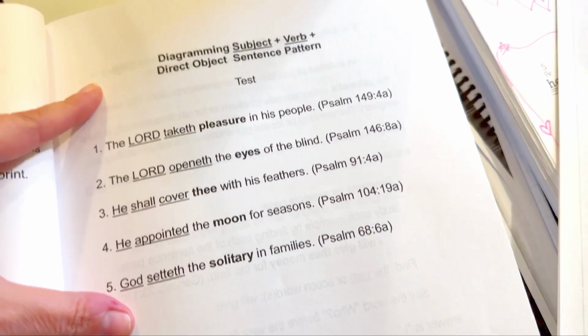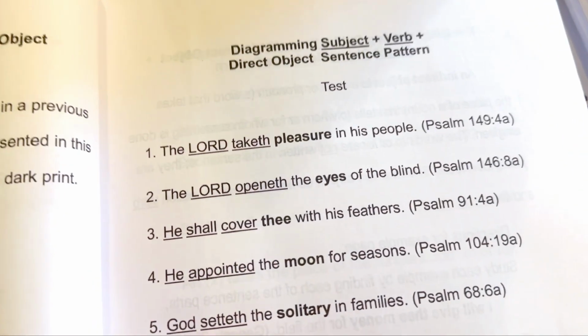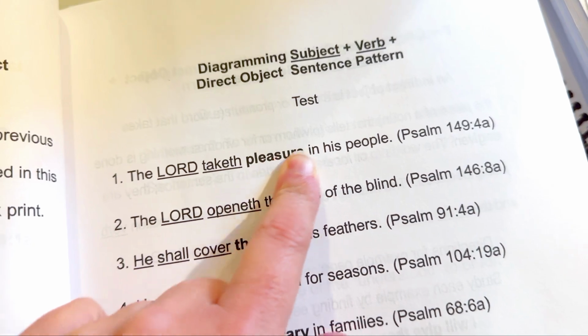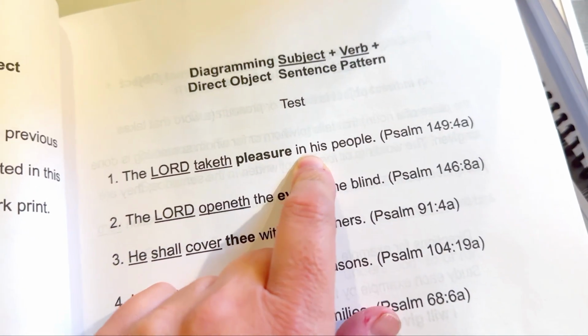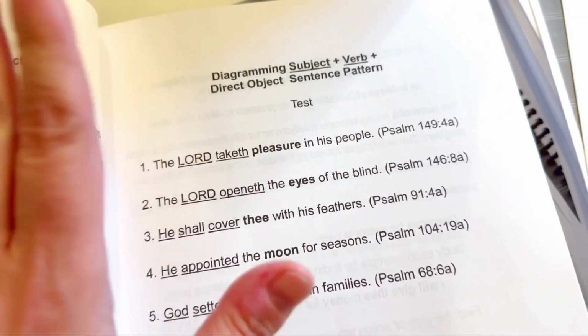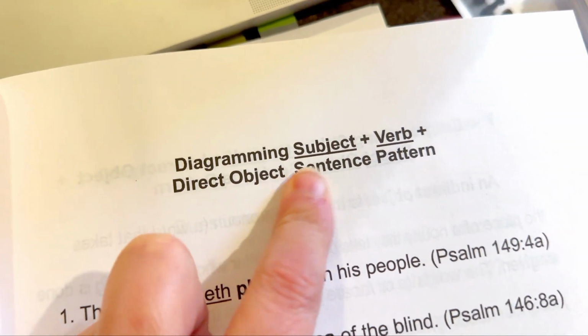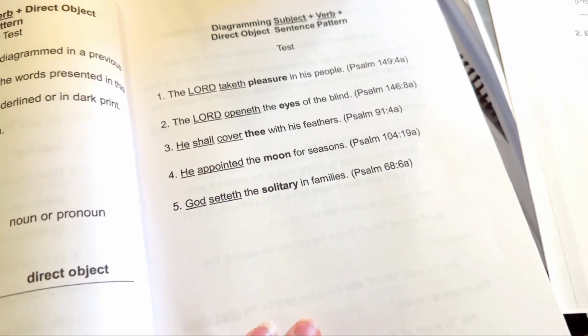So now in this test, I also made a copy for them to see what they could do. I'm sure my older daughter will also try to add the article adjectives, and she's not going to remember the prepositional phrases, but it'll be fun to see what they come up with. But all they have to do is the subject, verb, direct object sentence pattern. We'll see what they can handle, because that's what independent work is all about.